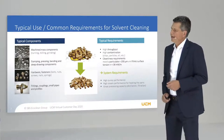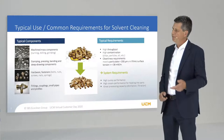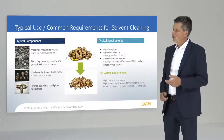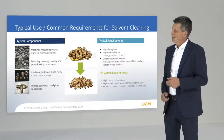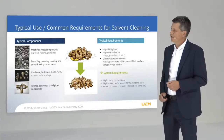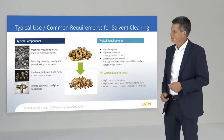So in the middle, you see a picture that really demonstrates what a typical application for such a system is. You see screw machine parts, press parts with a lot of oil and chips. And after the cleaning, the parts come out bright and shiny and free of chips. So by visual inspection, you consider these parts perfect.